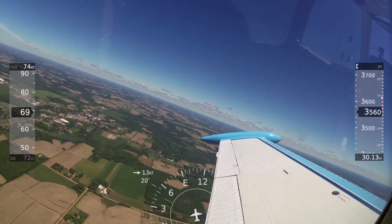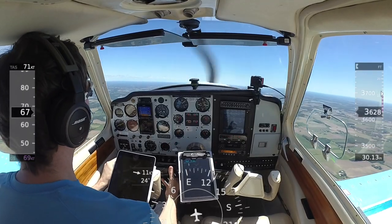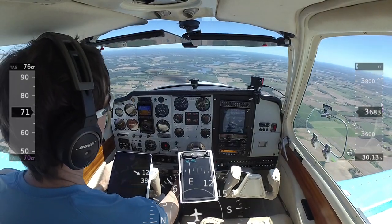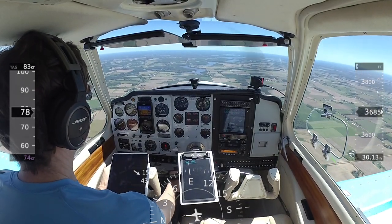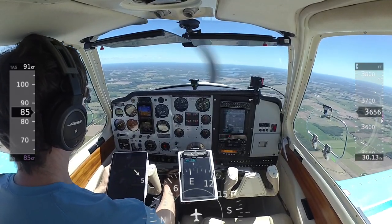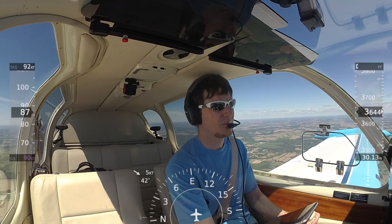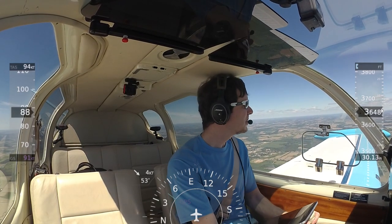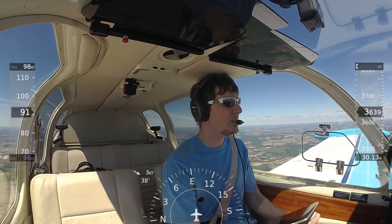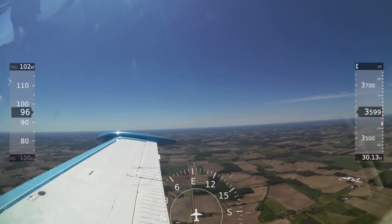Watch out, traffic. Skyhawk 441 Delta Papa departing. We'll let her get stabilized back out. Have room to our east. So let's get back in the groove on those.